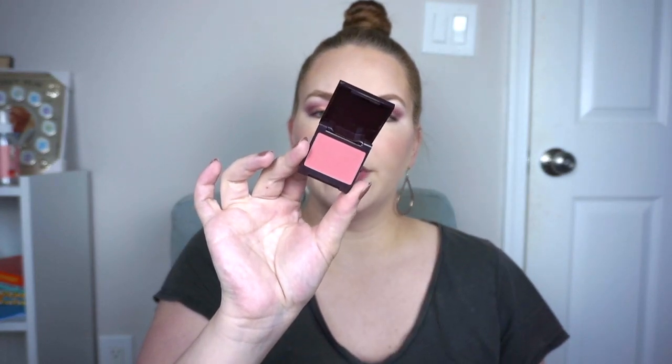I missed a face product. This is a little sample size of the Laura Mercier Blush Color Infusion in Rosé. Very pretty blush, a nice formula, but nothing super special. And I have tons of blushes, and this was definitely one of the easiest ones to let go of.